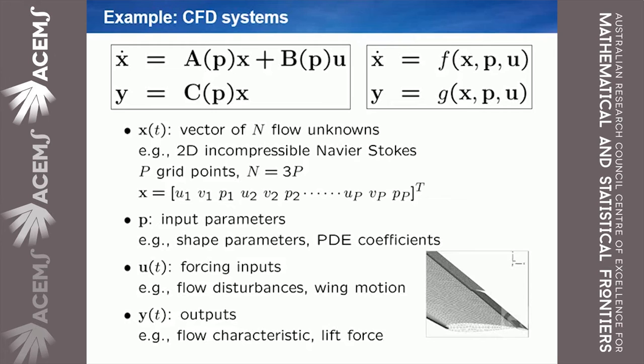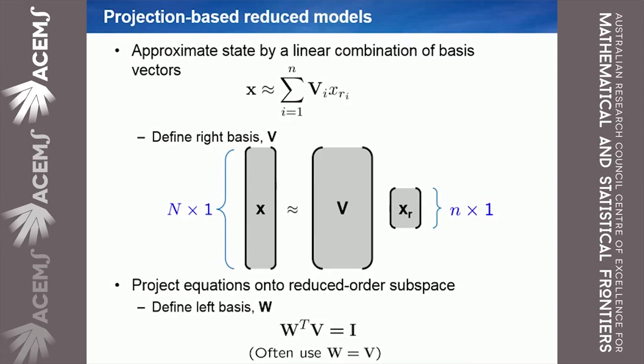The way we go about doing that in a projection-based reduced model is with the idea of projection, which says, let's take our million-dimensional state X and represent it in a low-dimensional basis. The V_i here are my basis vectors, and I'm going to have little n of them. I'm going to have these coefficients, X_R i, the reduced state, that tells me how much of each basis vector I need in order to best approximate this state. In matrix form, X is V times X reduced. I'm also going to define another basis, W. It's got the same dimensions as V, constructed in such a way that W and V are orthogonal.